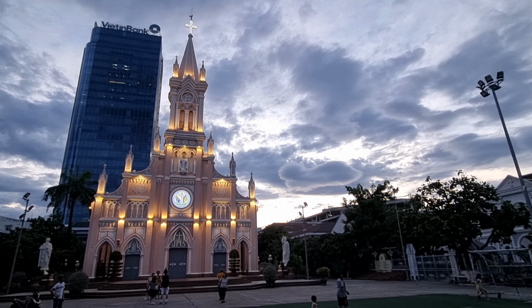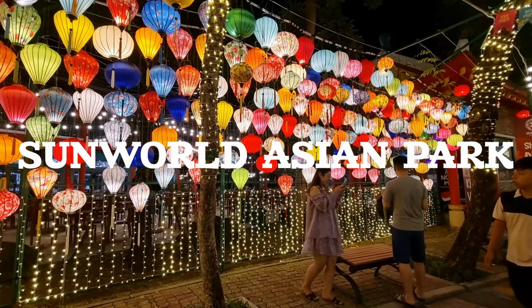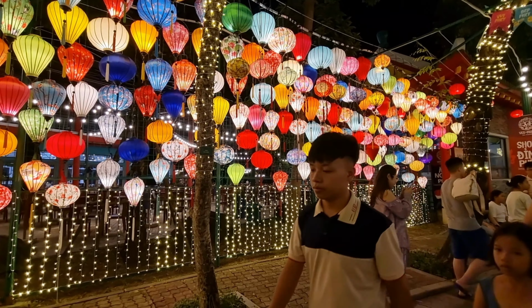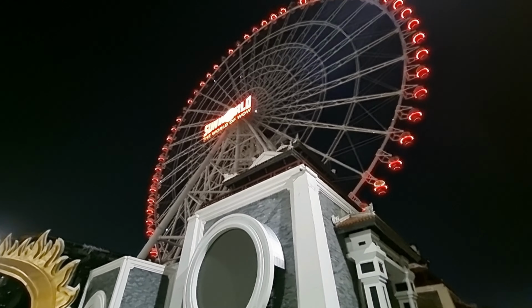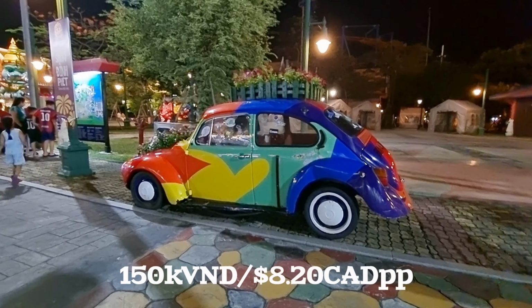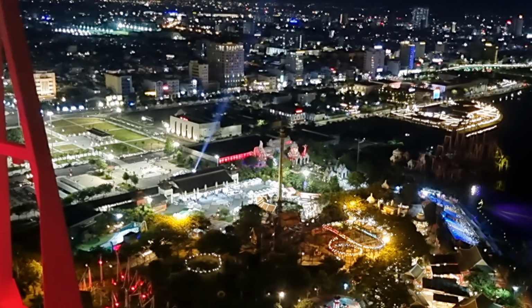Now, you can't come to Da Nang and not visit the Sun World Asian Park, or at least see the massive Ferris wheel off in the distance. If that piques your curiosity, you can ride the Ferris wheel for 150,000 VND per person and get a great view overlooking all of Da Nang.